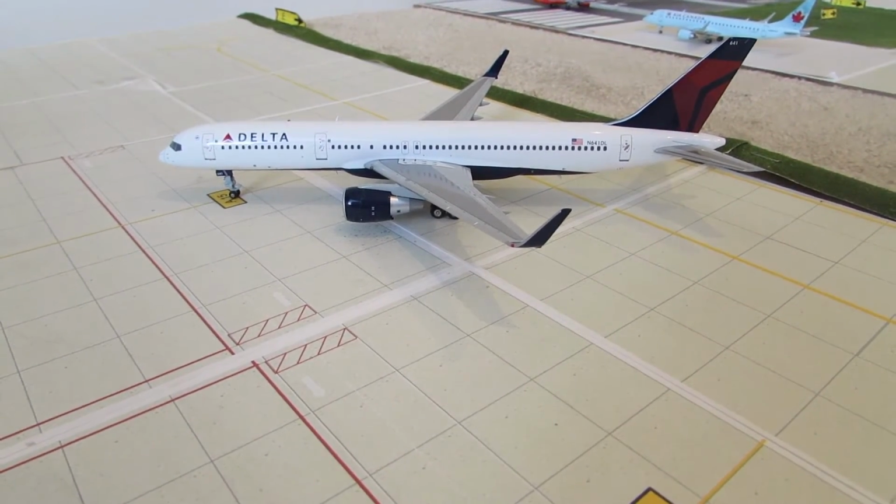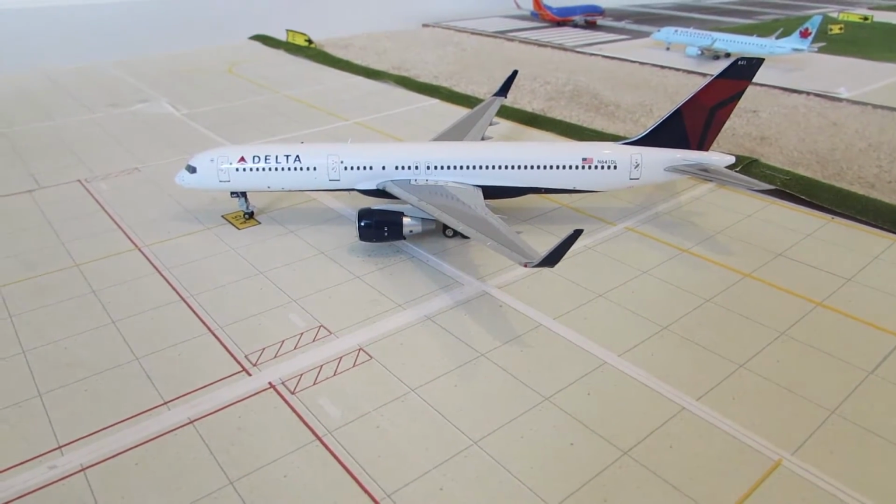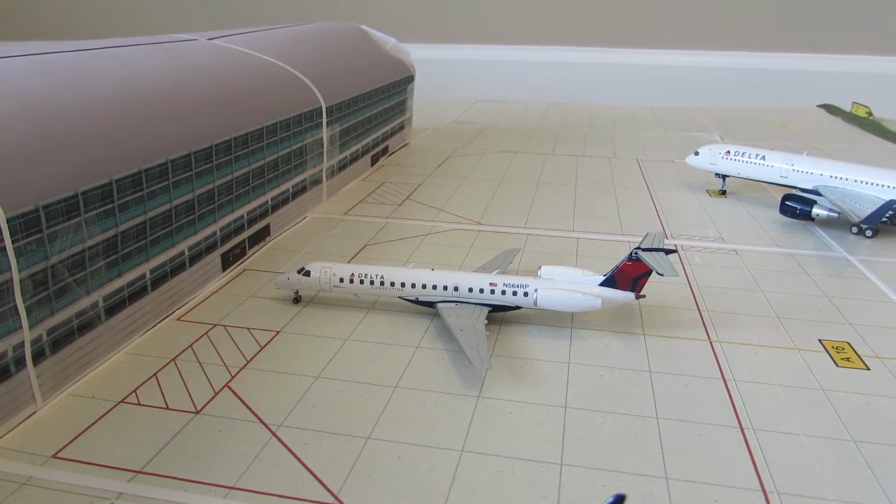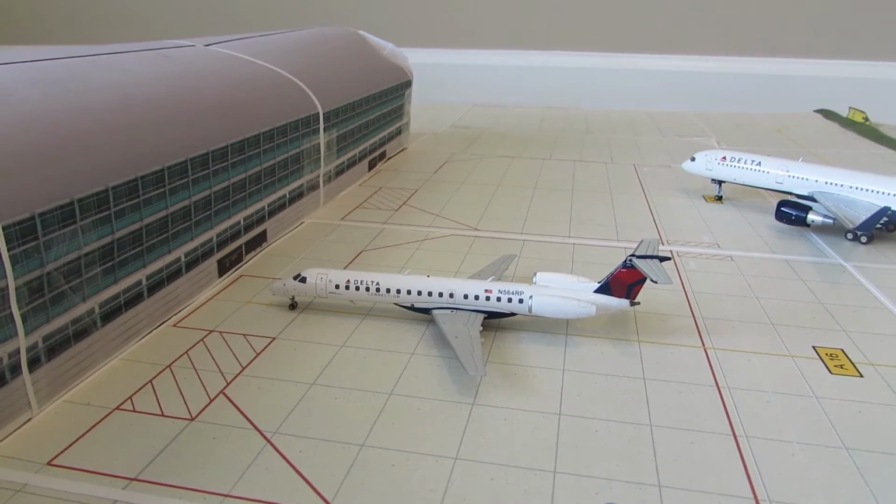He is currently pushing back from 8:15 to head out to Atlanta. Here we have a Delta Connections ERJ 145. He just arrived from Jacksonville and he's going to do a turnaround flight out to Fort Myers.